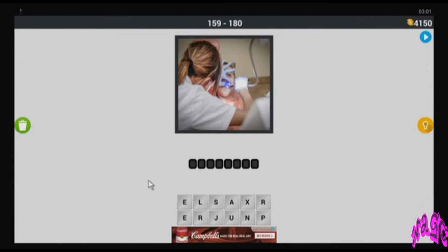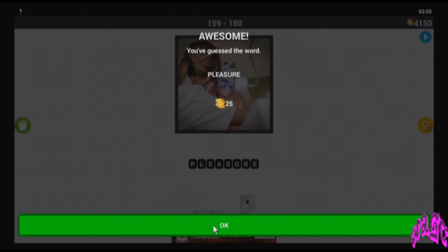So this looks like a dentist. And usually when you go to the dentist, you go because you're in pain. Or you go to the dentist and you become in pain because the dentist is making you in pain. So, say that the opposite of pain is usually pleasure. At least for some people.